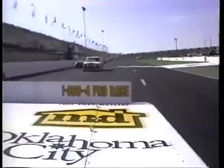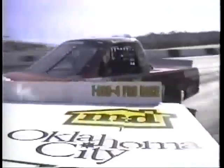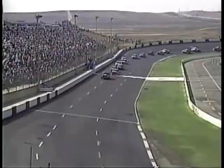And here's Lance Norrick, who spun earlier, didn't bring out the yellow. Goes down in turn number 1. Looks like it just comes around with him, and you almost get the feeling maybe he had a tire going down or something. He's sitting right in the bottom groove. The whole time he's sitting there, the leaders are coming. Fortunately, he gets it going.